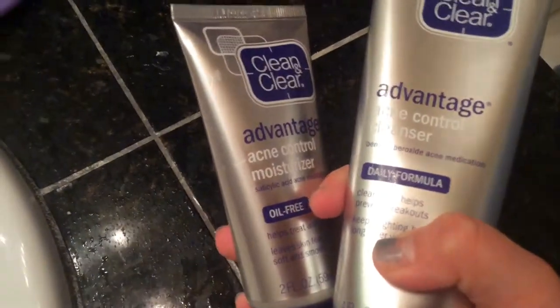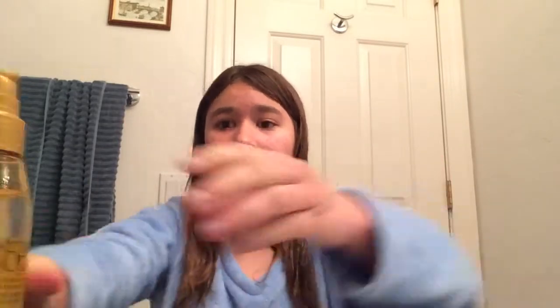For my last face wash, I use Clean and Clear, and then I use my Mythic Oil to help my hair because this actually breaks split ends and it makes your hair softer. For my hair, I know I get a lot of split ends, so I just rub this around on the ends of my hair both times.